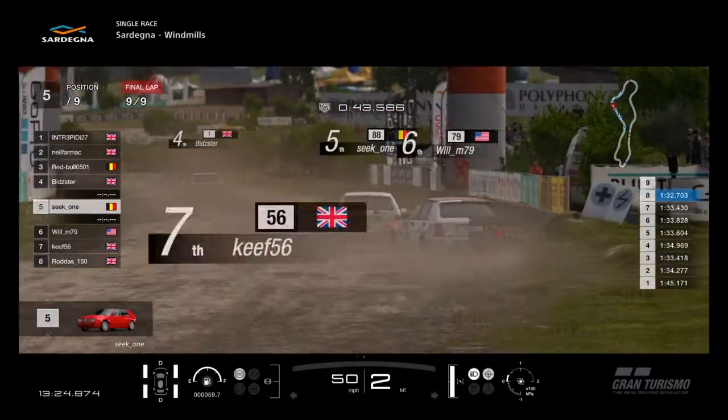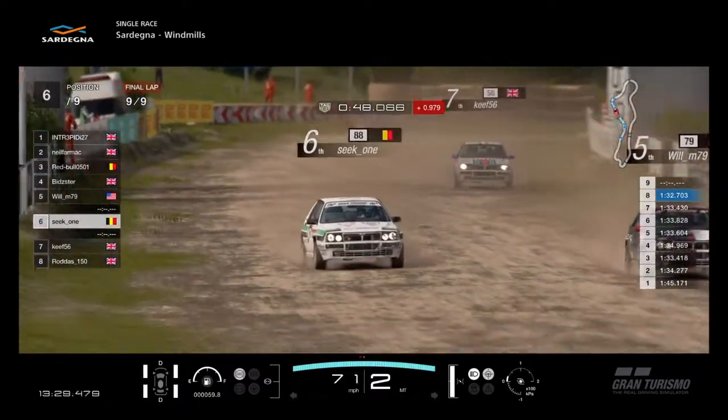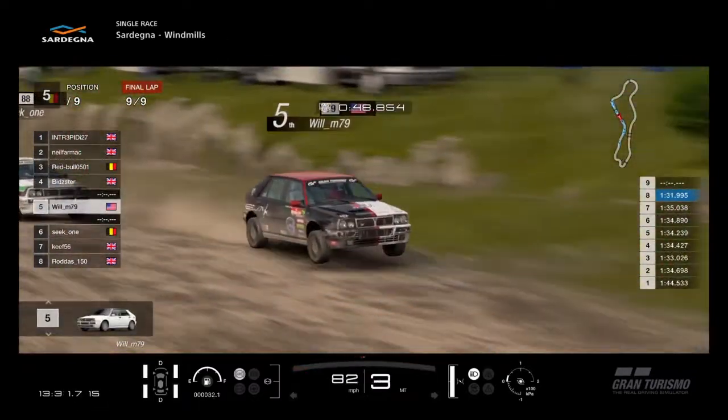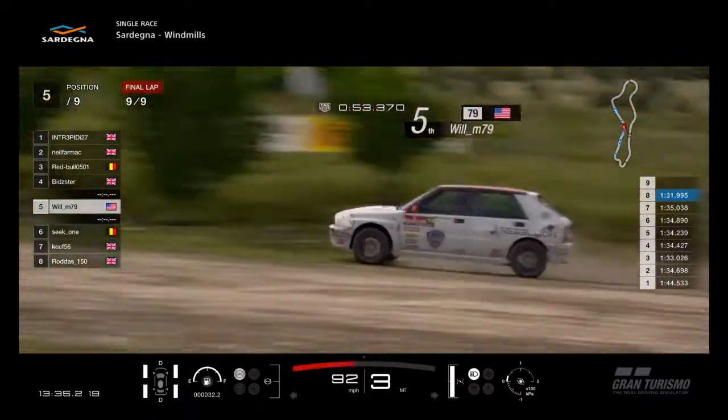Oh, I think we just had Seat 1 made a mistake there. Seat 1's made a mistake. He's hit the wall on the way out of the left-hander. And Will goes round him on the outside. That's not good for Seat 1. He's lost a place on the last lap. Will goes up to 5th. And now he just needs to hold on for his 5th place.